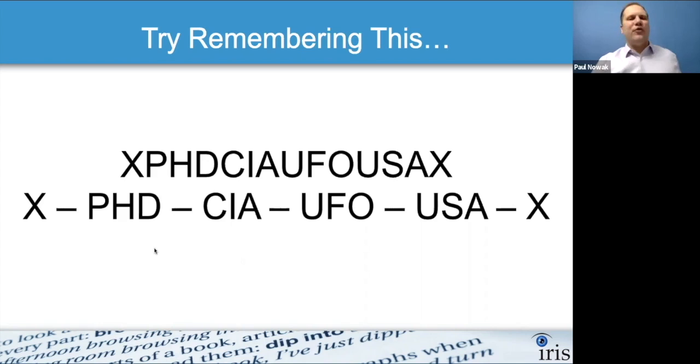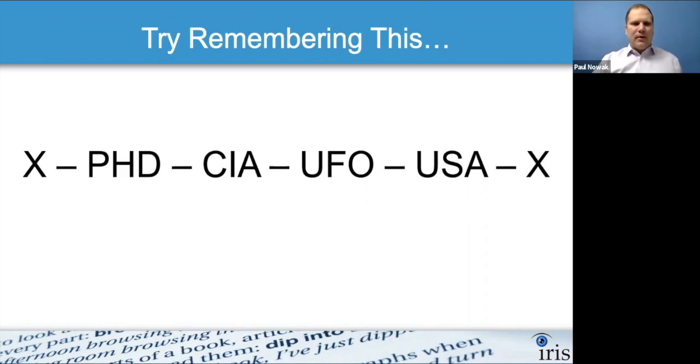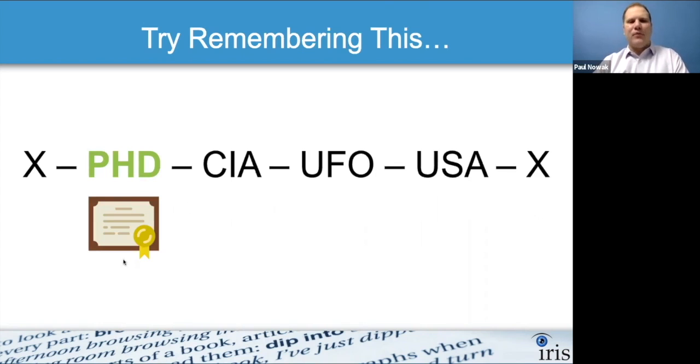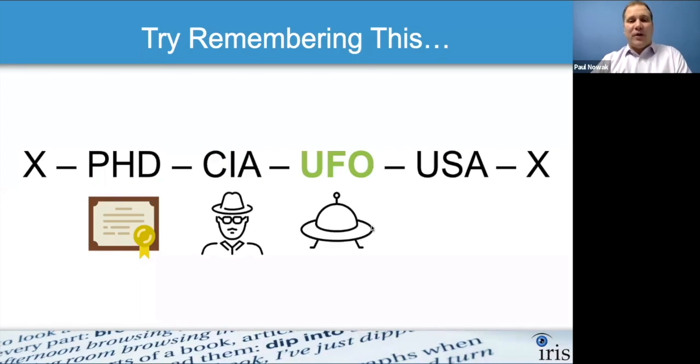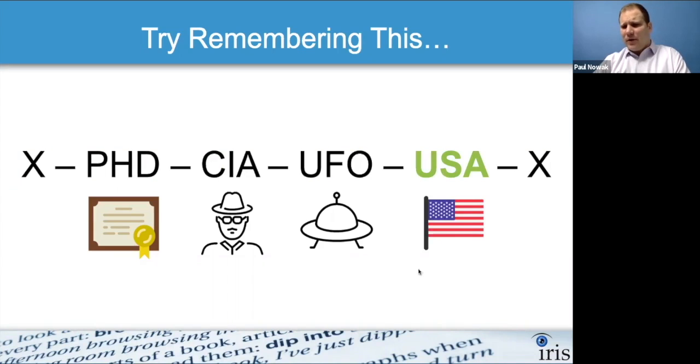What if I asked you to visualize this information? Let's do a quick little exercise here. You see PhD here? I want you to think of a man that has a PhD. Picture him sitting in his office. He's got a PhD framed on the wall. And this person also works for the CIA. So just picture, he's a spy. He works for the CIA. He's got a PhD. And he also has a UFO. He gets to fly around in a UFO across the entire US.